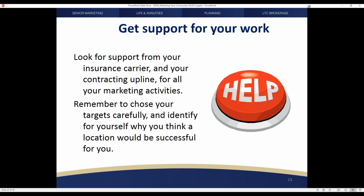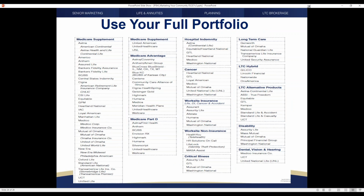And then of course, you are your own most important resource. You are the driver of the success of your campaign, and that is by working your community and making certain that the time that you spend at that retail location is profitable and business minded. You have a full portfolio of products available for you to do that and make available to make the program a success.